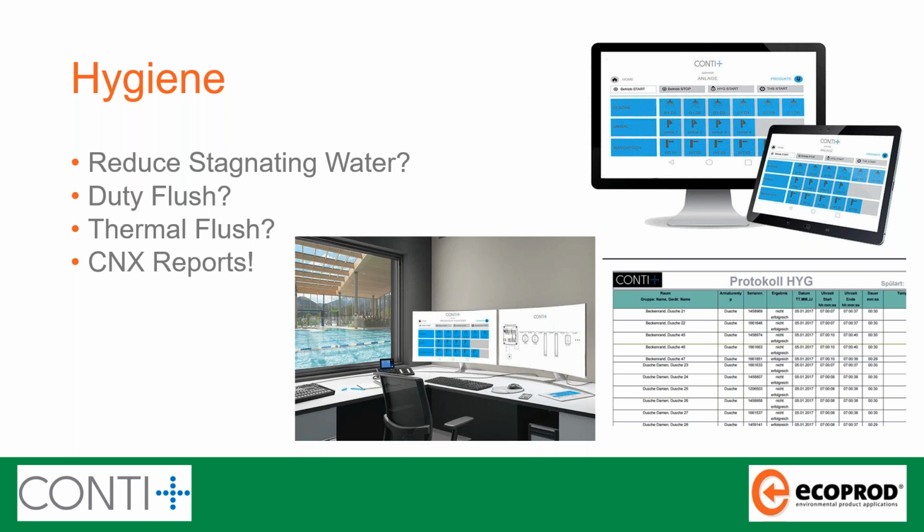Our products are built of high integrity quality components, and are therefore able to take up to 80 degrees. Above 60 degrees, bacteria will be killed. Above 70 degrees, bacteria will be killed completely off. Our products can flush up to 80 degrees, making a very hygienic solution.